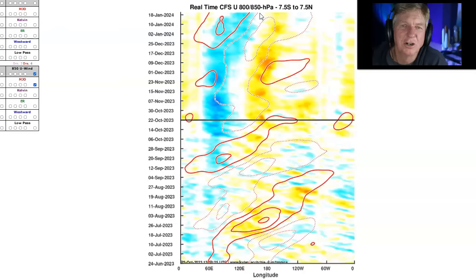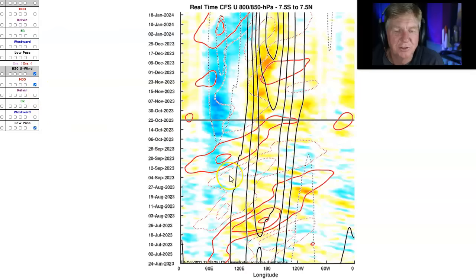And then finally, the low pass filter here. So this is real simple. This is like a low pressure bias, the solid black contour. We call it the El Nino indicator. It's just a low pressure bias signal. The dotted contour is the high pressure signal. So this is the El Nino signal. This is the La Nina signal.